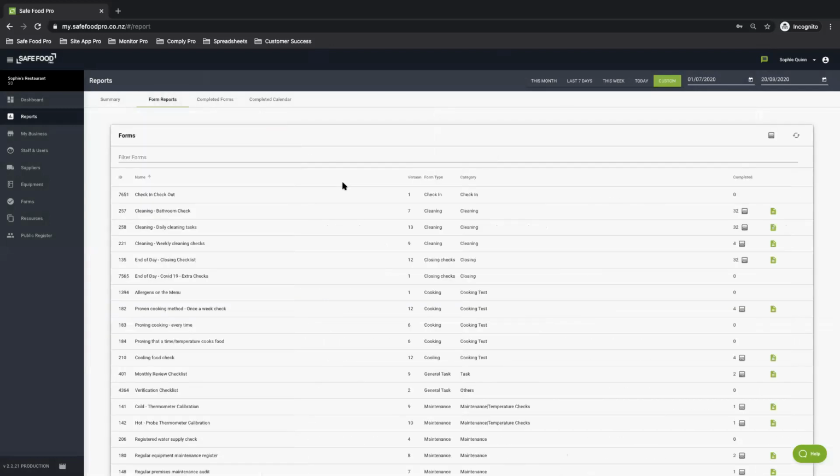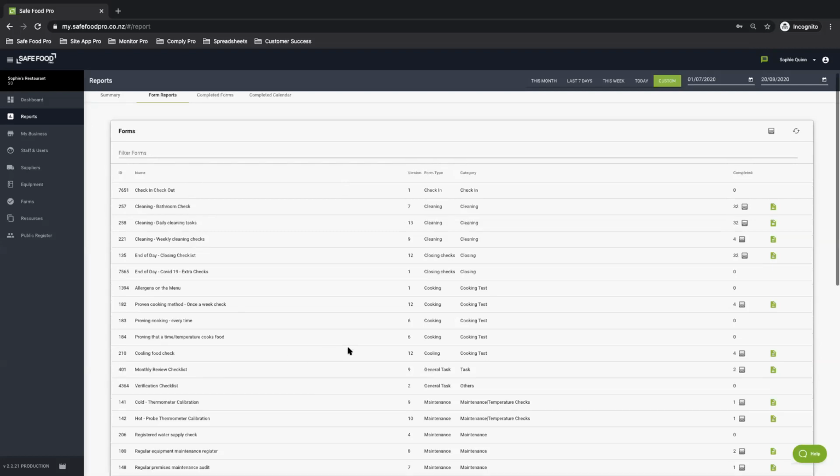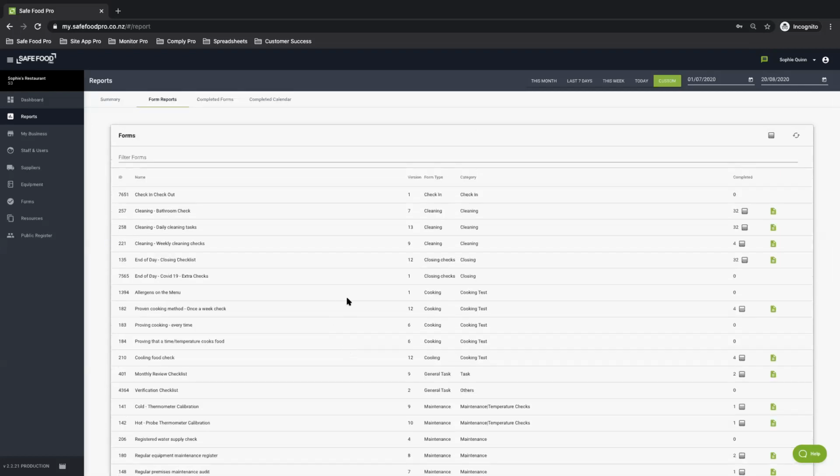So that summary report we just looked at is a really awesome tool. But what it does do is it grabs all of the information off our Safe Food Pro default forms. So if you're not using our forms, then the form reports page is better suited for you. So that's because our forms are made to be generated in that report. However, we don't know what your custom forms include, so we can't actually put them in that report at the moment. If you do use those custom forms, or there are some forms that you want to look at that weren't in that summary report, use the form reports page here. This is every single form in your account, and it gives you the ability to generate a report on each individual form. You can see how many of those forms you've completed in this date range.